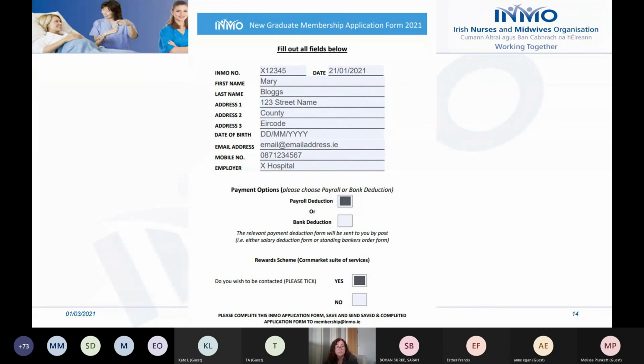On the form, you also have the option of being informed about what benefits Cornmarket can offer you. So if you're ticking yes to that, it doesn't mean that you're automatically subscribing to any of their reward schemes. It just means you'll get an email letting you know what the offers are that you can avail of. Once you've completed the form, you just need to save it and email it to the membership department, their email address on the bottom of the form there.